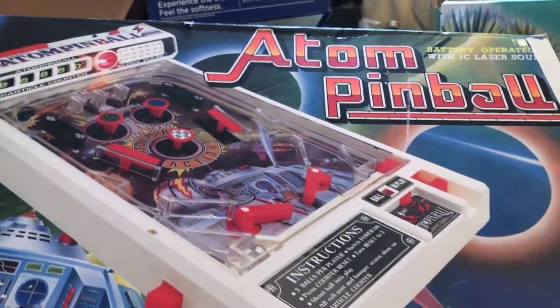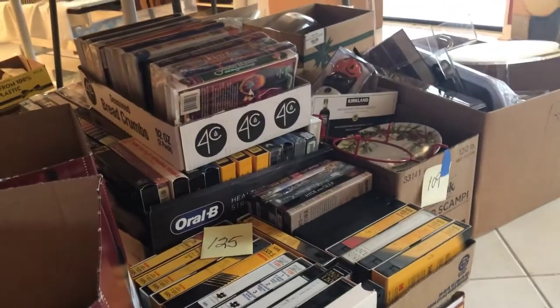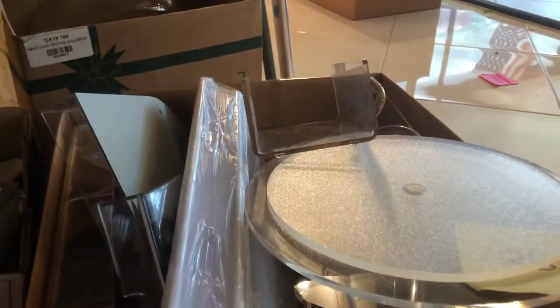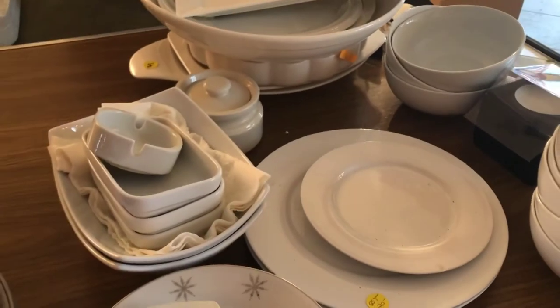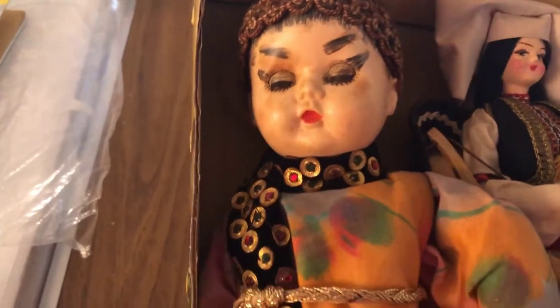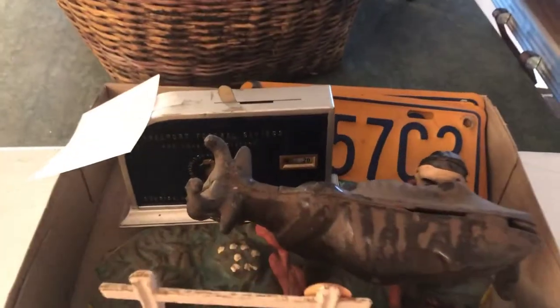Atomic pinball. My gosh, look at all the stuff under here. We have some VHS tapes, some Disney ones. Nice collection of Lucite ware. Very nice. Some Halloween stuff. Beautiful white dishes. This is very vintage. Stuff from the 70s when we were married. Right? Cute dolls. Very old. Some old license plates.